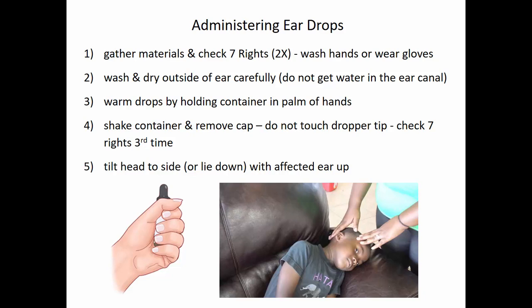You'll check your 7 rights. You'll do that twice. Wash your hands thoroughly, or wear gloves. And then you want to wash and dry the outside of the ear carefully, and you don't want to get water into the ear canal. A good technique is to use a baby wipe or an alcohol swab. And again, all you're doing is just cleaning the outer section of the ear. So just out here and where you reach, you're not going to stick anything into the auditory canal itself.